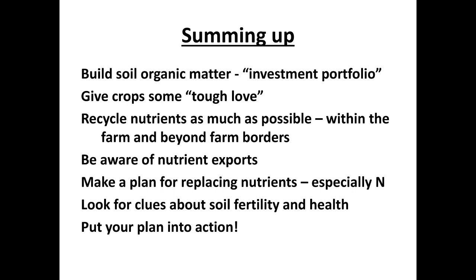And then go out and look for clues about soil fertility and soil health all the time, observing those plants, seeing how they're growing, observing the soil, seeing what might be affecting how the plants are growing. And then go and put your plan into action and learn from each other and share your ideas and what has worked for you. And I think together we can keep growing, building our knowledge on how to make organic farms more sustainable and healthy for all of us.